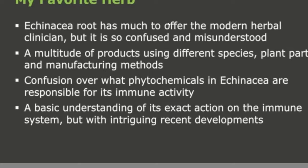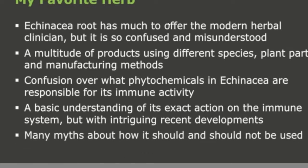We only have a basic understanding, and this is probably part of the issue for the confusion, of its exact action on the immune system. But we do have a number of intriguing recent developments, ones which the research team I'm associated with have actually been involved in uncovering. And as well, there are many myths about how it should and should not be used. I call them the echinacea rules and regulations. And we're now finding another one coming through, you can't use it if there's a risk of cytokine storm. Yet another barrier that's put in front of what should be the widespread use of one of the most useful and benign herbs when it comes to supporting immune function.